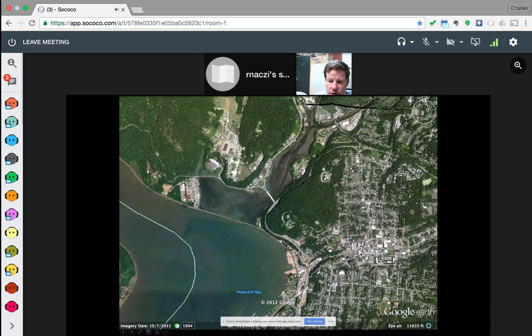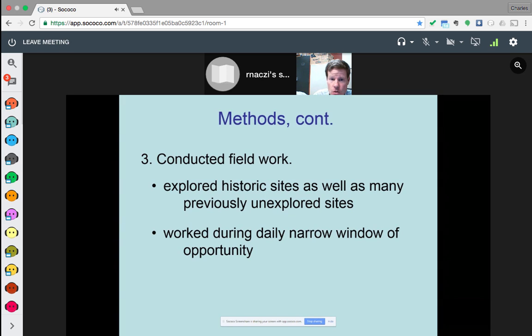Well, here we go. This is Peekskill, present day Peekskill in this Google Earth view, obviously. And here's the creek, just north of it. It's still there, and the intertidal habitat is still there. I've been there. I explored this area extensively, but unfortunately, the river quillwort is now gone. So this is leading us into the next part of our study.